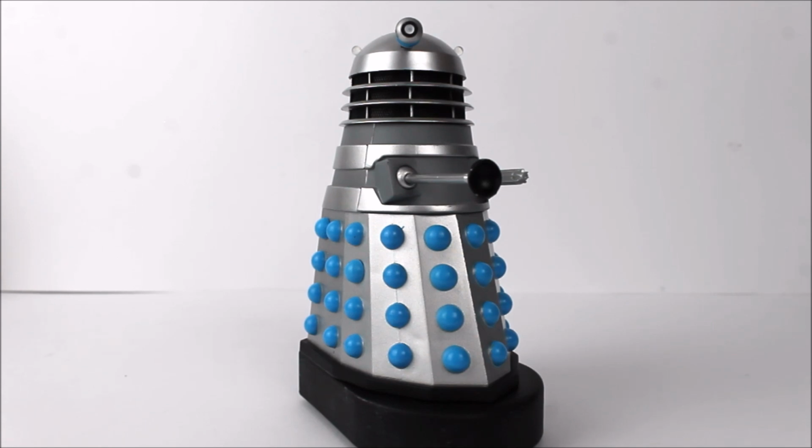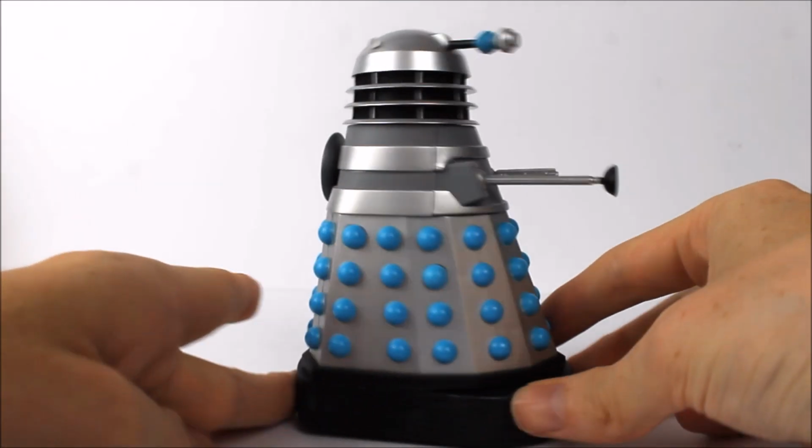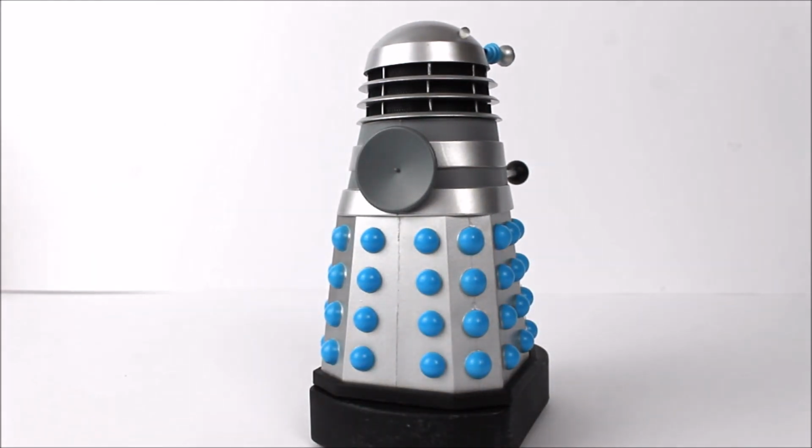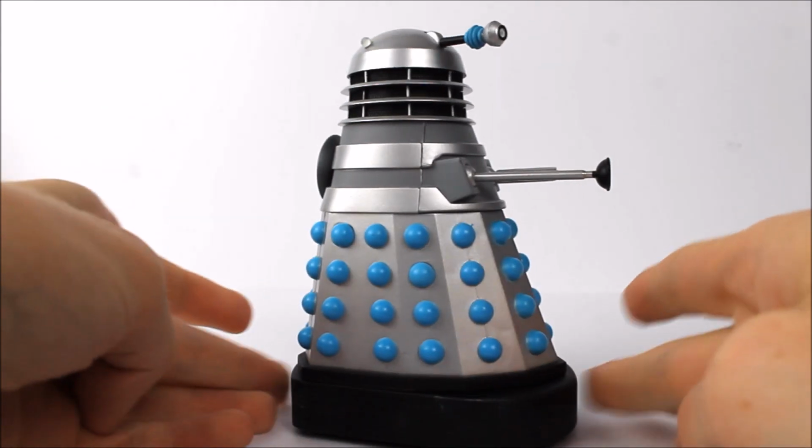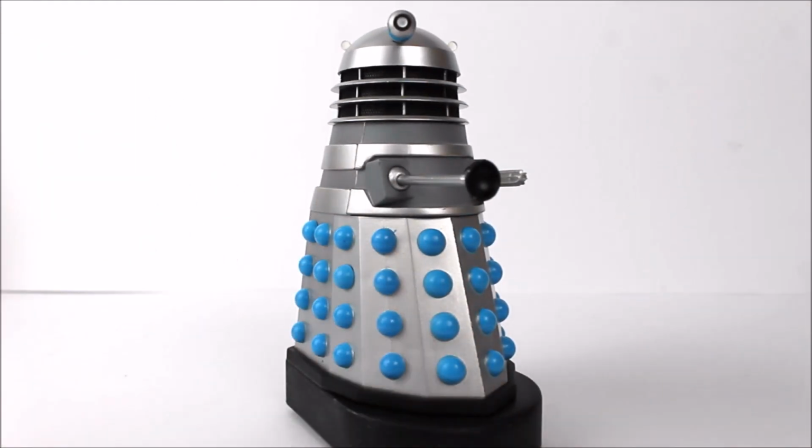Let's face it, we all relate to that. Love the inclusion of the large fender at the very bottom, very rarely seen within classic series Doctor Who. I also love the inclusion of the solar disc there at the back as well, again only seen throughout the Dalek Invasion of Earth.